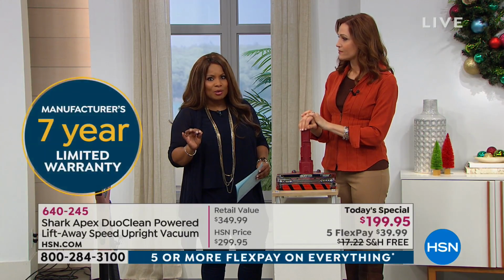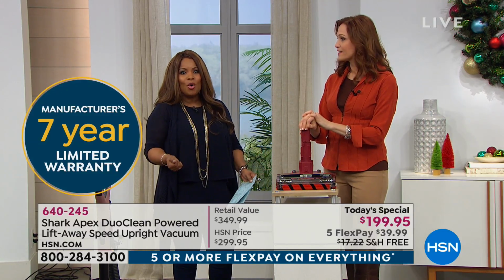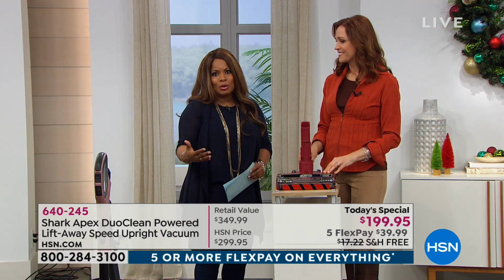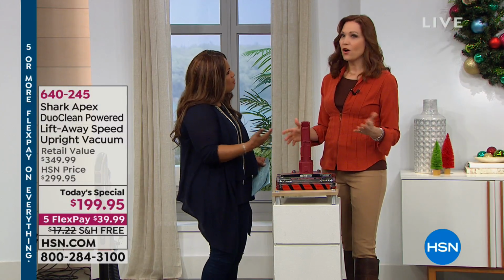This weighs just about 15 pounds. And when you take the canister off, it's about 6 pounds. So in a world of vacuums, this is considered a lightweight vacuum. So all of the features are there for you to be able to clean your home, not only, I think, more immaculately, but easier. And that's a big part of it.